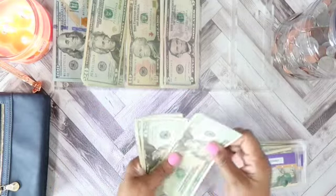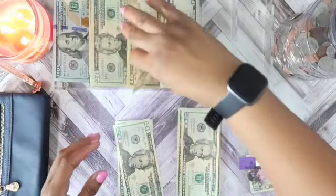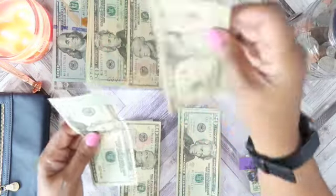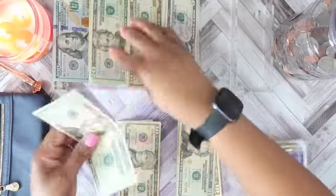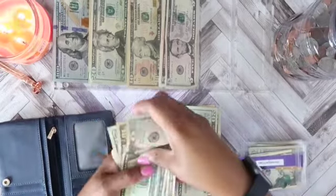My husband will be getting $20, $40, $60 for his lunch, $20, $40, $50 for mine. My husband will get $30 for his personal, $20, $30, and I will also get $30 for my personal, $30.